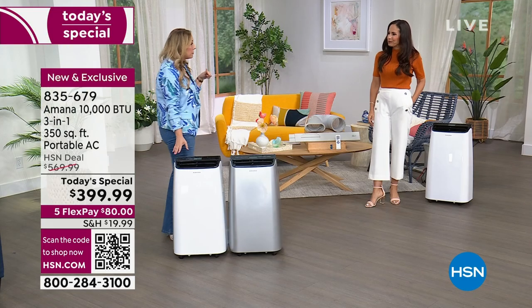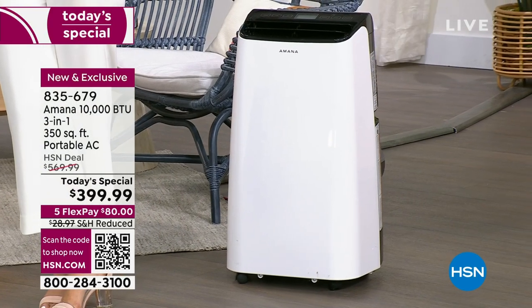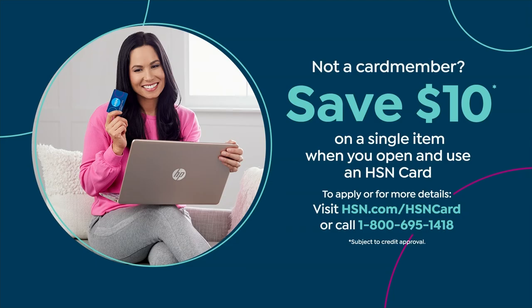This is the lowest price. We've had different brands over the years, and I've never seen a portable AC for under $400 before. You get a year to pay it off if you have an HSN card. If you don't have an HSN card, you can apply. You can get one in about a minute. We'll give you a $10 coupon.